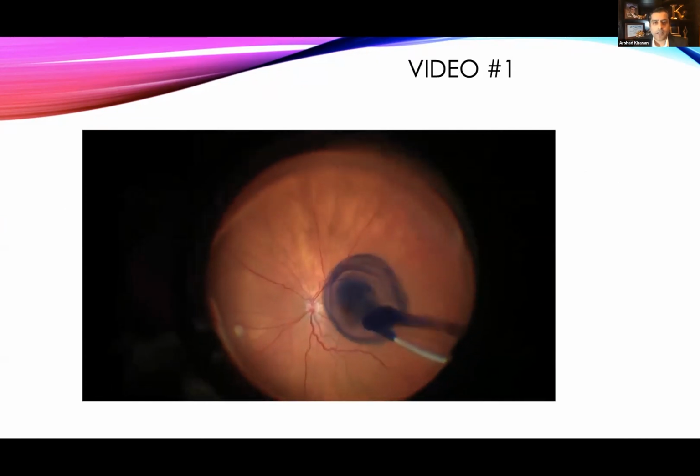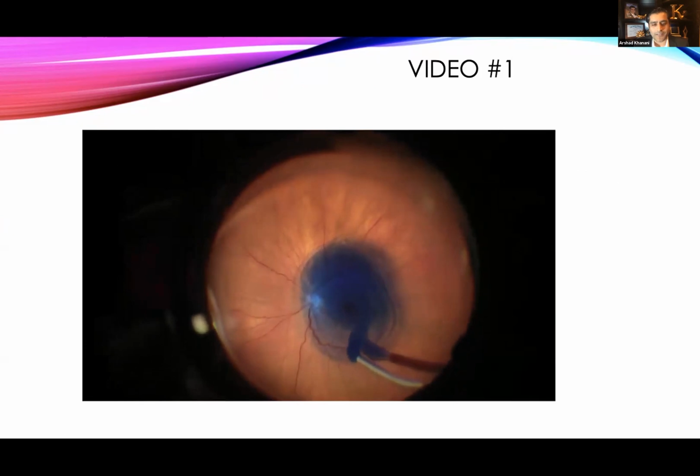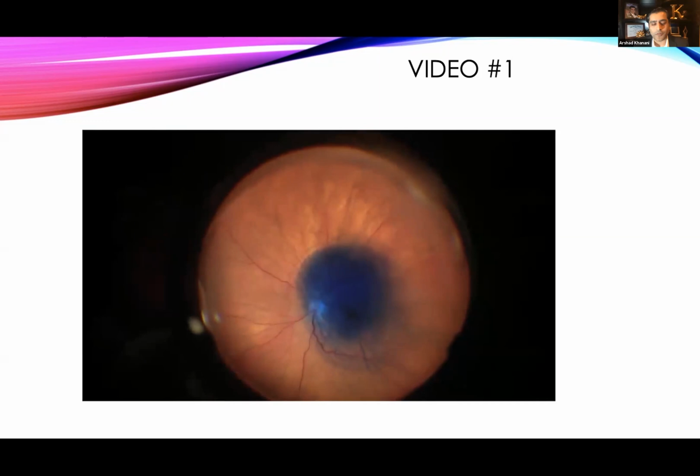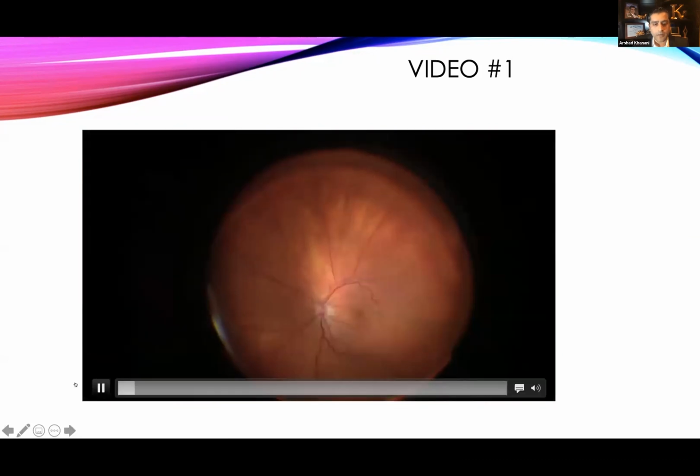So look at how nicely it settles. Obviously, you can see some optic nerve pulsation there. It's one of my cases. Either we were not on IOP control or the IOP wasn't lowered, but you can see how nicely it settles straight into the macula. So you don't have to worry about using air. Just go in and drop it. And then because of the peg in there, it's going to stain right away.